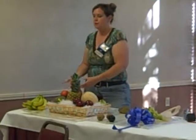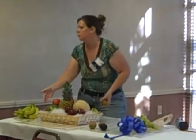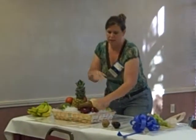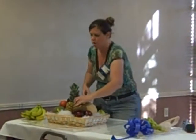So I'm looking at colors, I'm looking at textures, I'm looking at things that maybe you wouldn't necessarily buy for yourself all the time, but are really cool, like a mango. Not everybody is experimental and they're like, a mango, really? And I'm looking at the colors, how these things are going to sit in this basket. Are people going to look at this basket and go, ooh, I want to eat that, wow, yum.